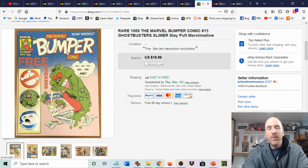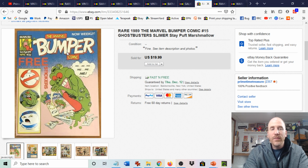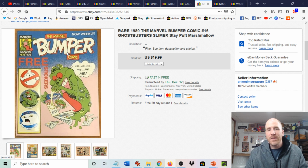The bumper Marvel comic in and of itself, that's not necessarily what makes this worth much. In fact, most of the bumper comics don't even sell at all. But this one does because it has Slimer and the Ghostbusters. So there's a lot of things about this that make it something you should look for: the stickers, the Ghostbusters components to it.